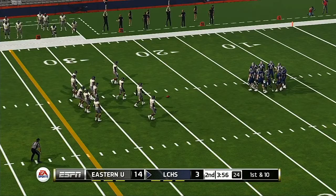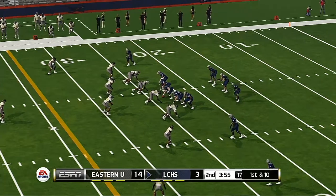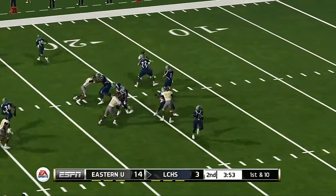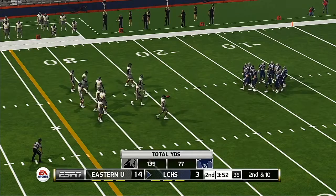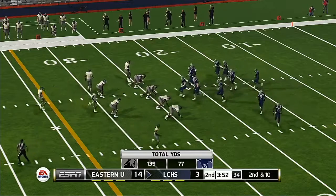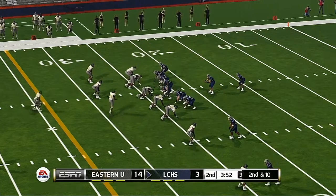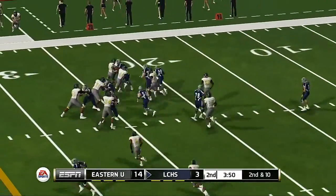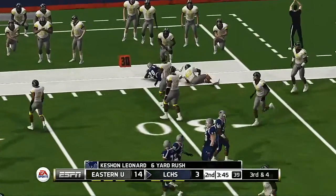You think about the challenges these two teams are facing. On one side, you've got to find a way to keep building on your lead, and on the other side, you've got to find a way to get back in it. On the throw, incomplete pass. From their own 24-yard line, second down. Run, right side. Tackled after a decent pickup.